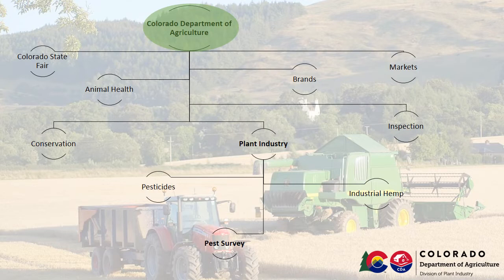Within every division, there are multiple different programs. Some of the programs within plant industry are pesticides, industrial hemp, organics, phytosanitary, and pest survey. This is where the CAPS program falls, within the pest survey program.